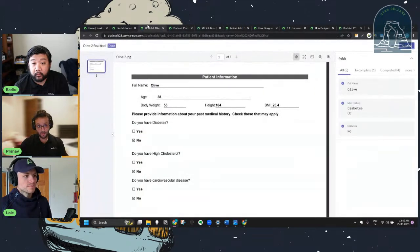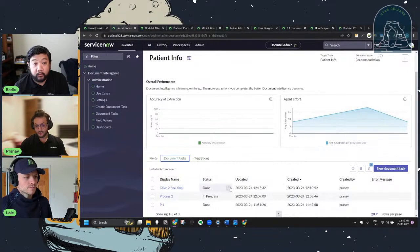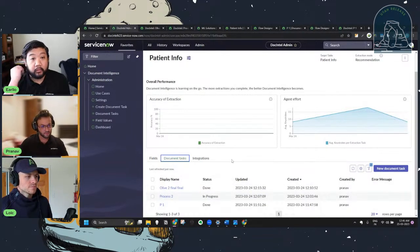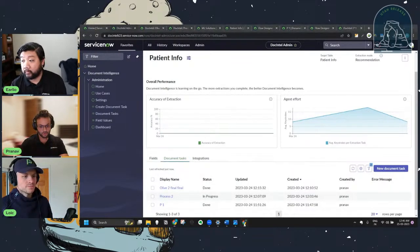We have to come back to our document task to map the particular fields, and then we have to process it, right? So that's the whole process of document intelligence. And I think those of you who are watching it might have seen how easy it is to utilize document intelligence in ServiceNow. So I think that's all I wanted to show.